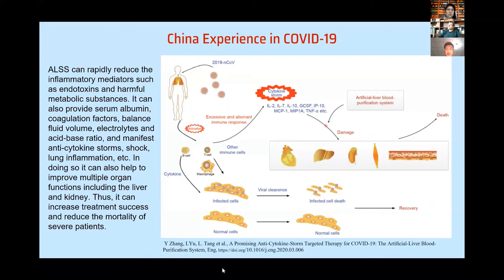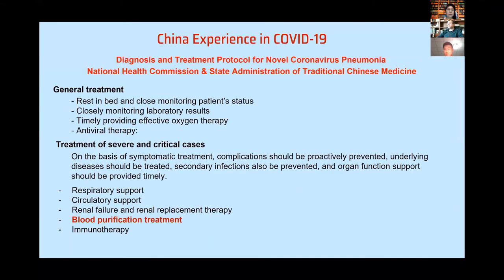In the Chinese guideline for COVID-19 by the National Health Commission, organ support, including respiratory support, circulating support, and blood purification, were also mentioned as key recommendations to regulate the immune system and to relieve the symptoms in severe and critical patients.